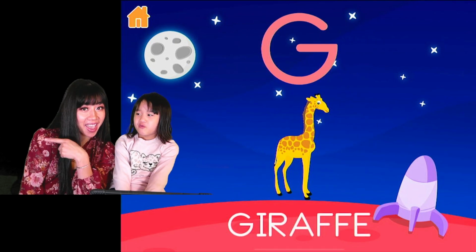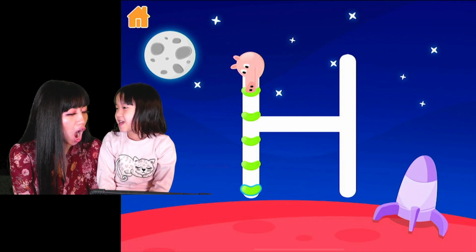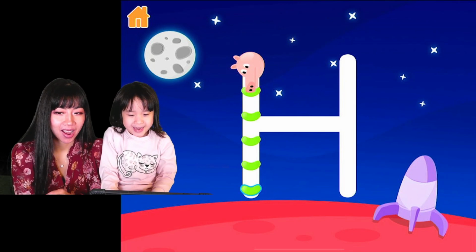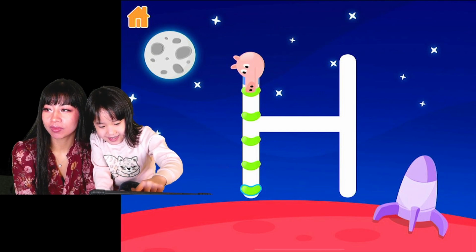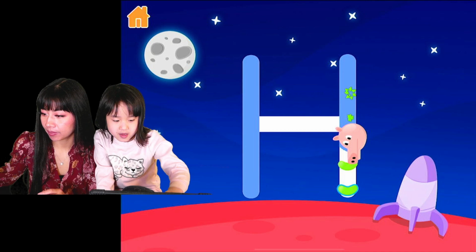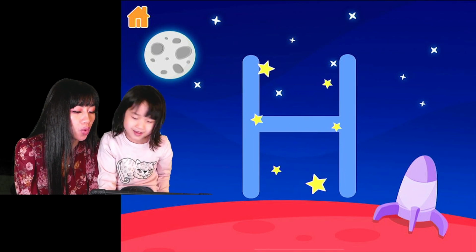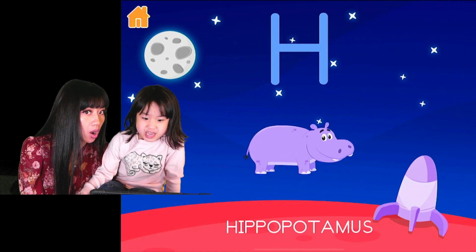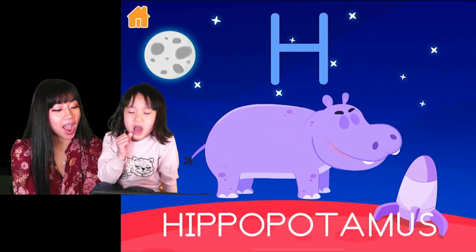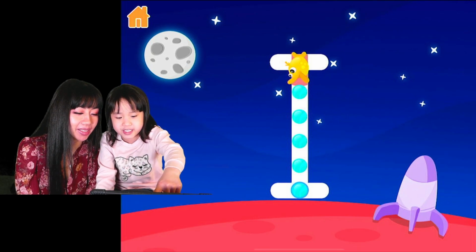G, what do you think it is? Giraffe. Yeah, giraffe. I just said giraffe. Yes, but I don't know what they touch. I'm a piggy. You are a piggy? Okay. You are super. H for hippo. And I also for daddy's name. Hippo. Also for daddy's name. Yeah, fish.